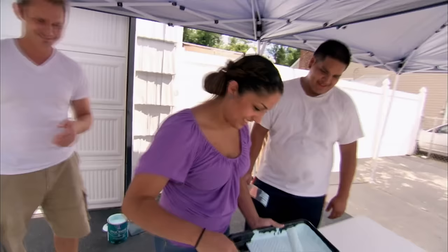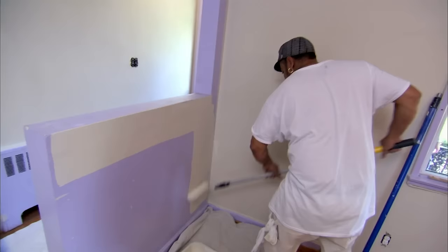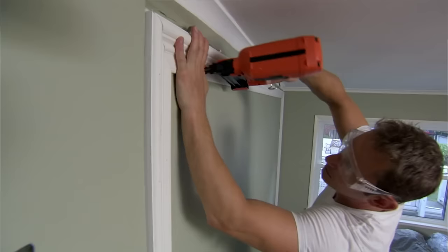All right. As Sam and Manny lay it on, in the living room, we're doing the same. We're painting that crazy purple neutral. In the dining room, Dave installs some inexpensive molding to add an instant touch of elegance. And I have something to show Manuela.